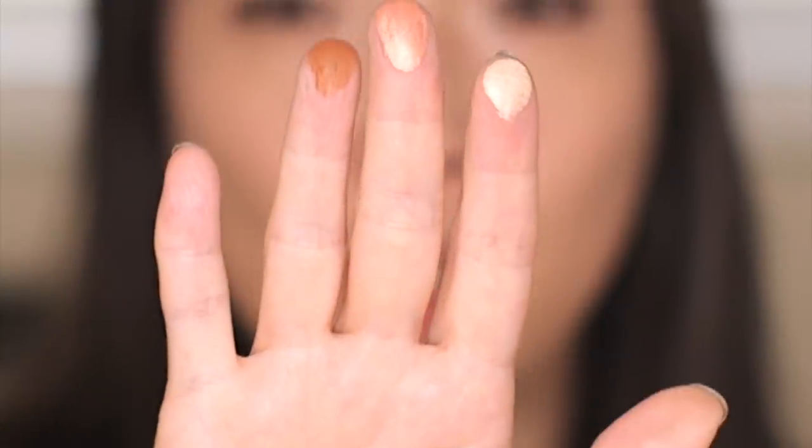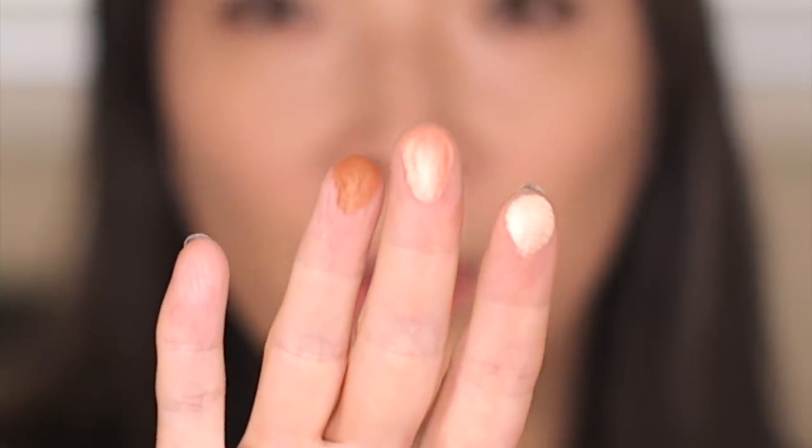So anyway, let's get back to this face palette. So I'm gonna go ahead and swatch these 3 separately for you first. So the powders feel just like all the other BECCA highlighters that I have. The powders are very soft, they're very, very pigmented, they're incredibly smooth.